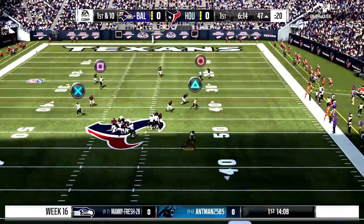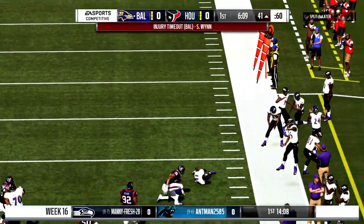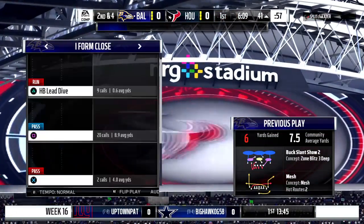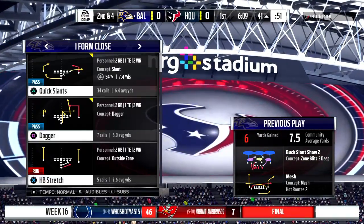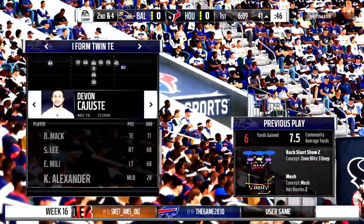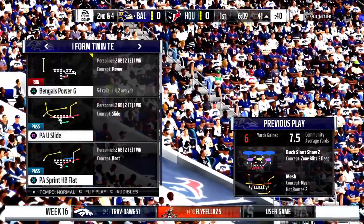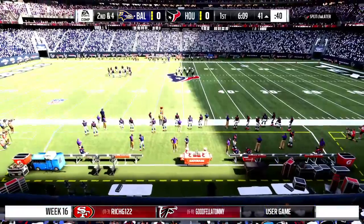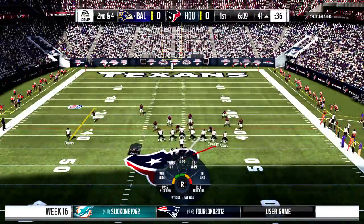After the interception, here's Rosen, escaping the pressure right. Going to throw right side here, complete. And he'll go down shy of the 40 at the 41. Six yards was the pickup on the last completion, so here's 2nd and 4.